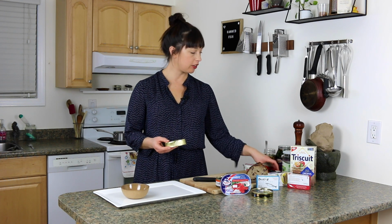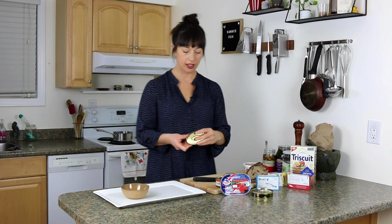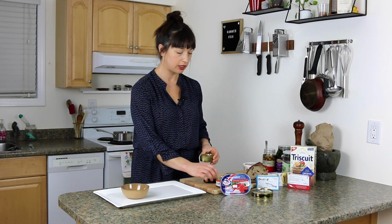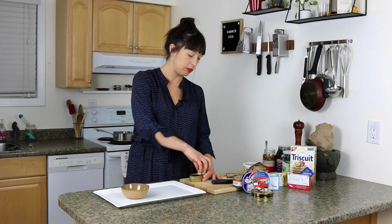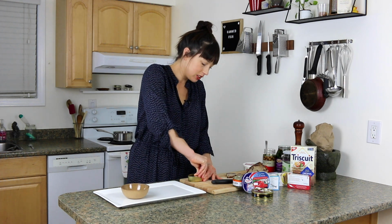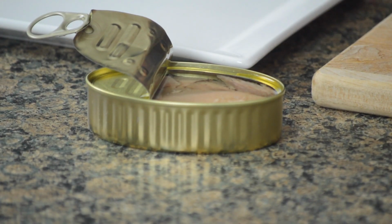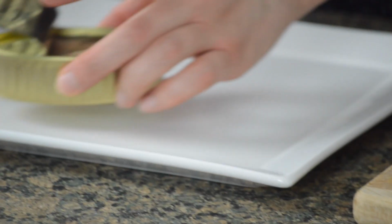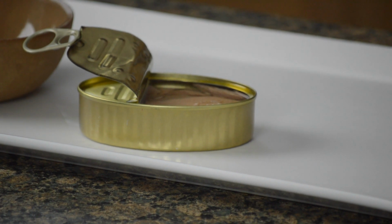So I have this ventresca tuna, which I've always wanted to buy, and it's really hard to find, but I've heard it's really good. It's really expensive. So I just talked about how cheap it was. It's not always cheap, but sometimes it's worth it to get the good stuff. And I'm not gonna do anything fancy. I'm just gonna put the tins right on the platter because I like the way they look and hope nobody cuts their fingers.